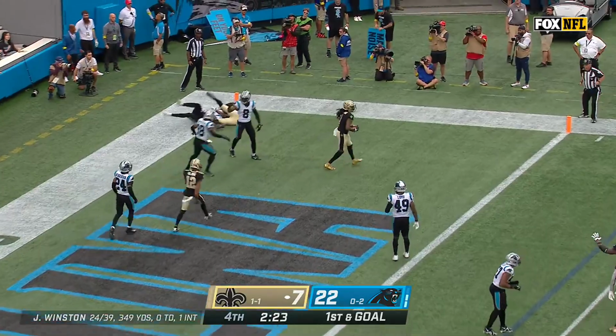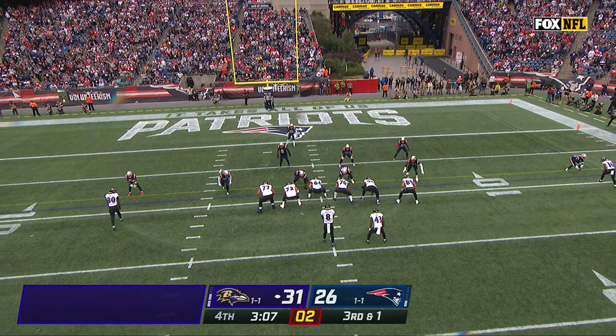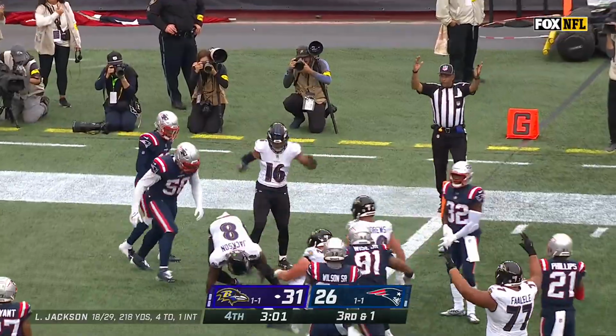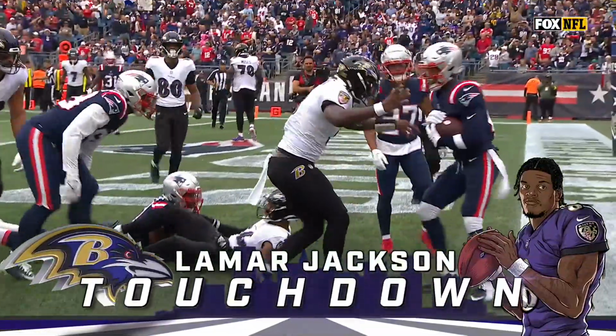Jameis into the end zone. Caught. Are you serious? Marquez Callaway. Jackson keeps it. Has the first down. Has a touchdown. Lamar Jackson. Ball came low.